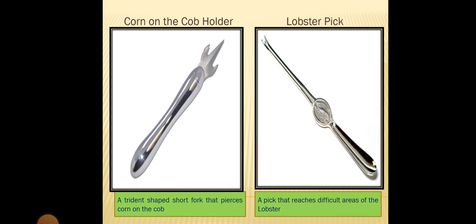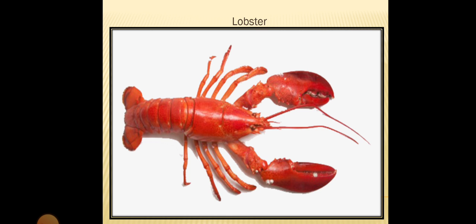Next one is the corn on the cob holder and lobster pick. The corn holder is used to hold the corn. And the lobster pick is used to pick the meat and also to reach the difficult areas of the lobster. This is the lobster.